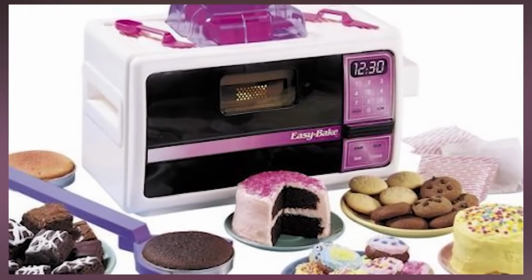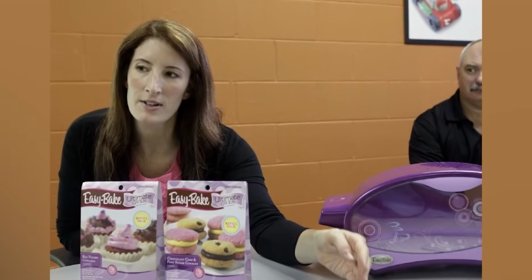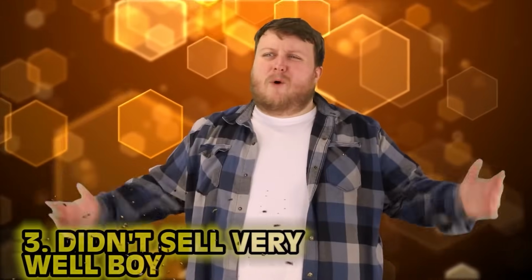However, there is something about giving your kid a little oven that's, well, strange. There's no way I should have been given anything sharp, let alone an oven. Yes, I know they're pretty safe, but still, it's a weird concept and weird thing to bring up in the boardroom for an idea. Guy walks in the room and he's like, kids, ovens, fires, put them together. What do you got? $1 million idea, let's go. Number 3. Didn't sell very well, boy.